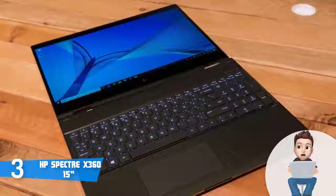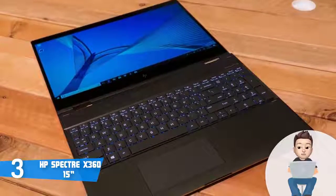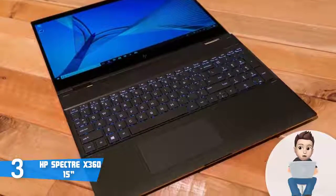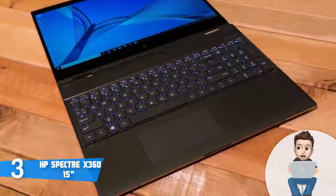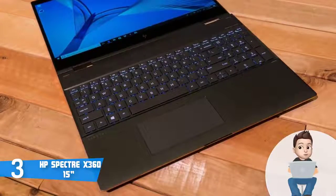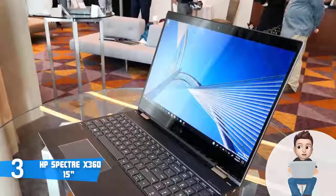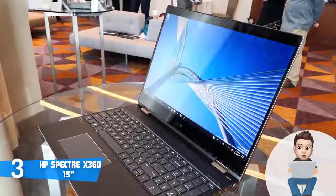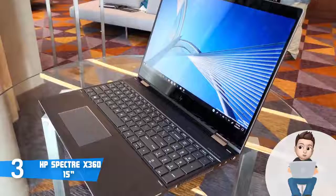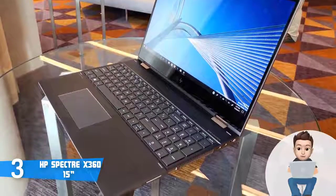The Spectre X360 is armed with an i7 7500U processor, 16GB of RAM, 512GB SSD, and an NVIDIA GeForce 940MX graphics plus a front-facing HP TrueVision FHD-IR web camera, so as you can see, this unit is doing its job really well for any purpose, whether it is business, casual or gaming.